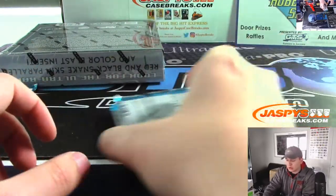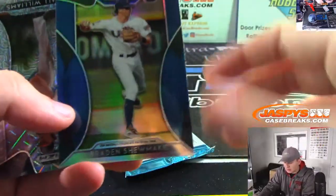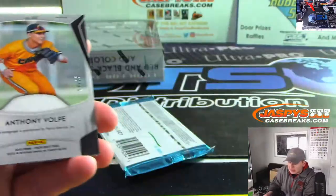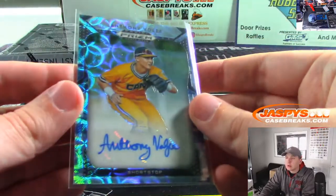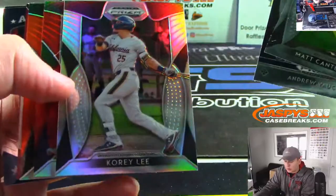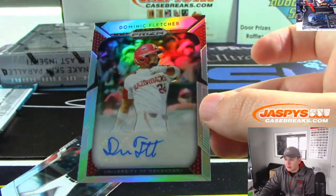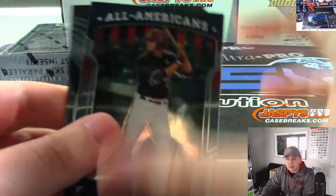Next one up is Dennis, packs 4 and 1. Pack 4 first. We got a CJ Abrams Crusade Silver. Nice Padres prospect. Shoemake. Kendall Williams to 49, and Anthony Volpe, 12 out of 25. Auto there for Dennis. And pack 1. There's a Corey Lee Silver, Brandon Shoemake, Kendall Williams, and Dominic Fletcher autograph from University of Arkansas. It's your second auto. So thanks, Dennis.